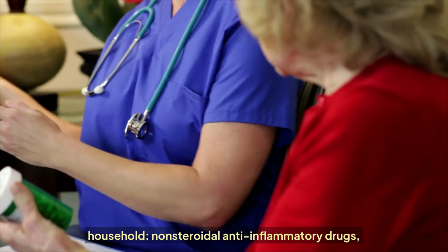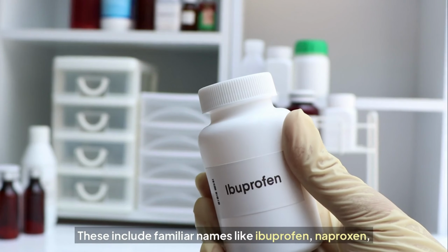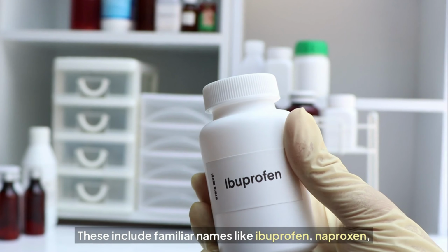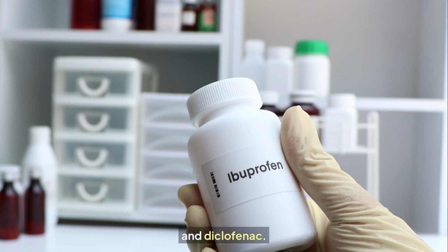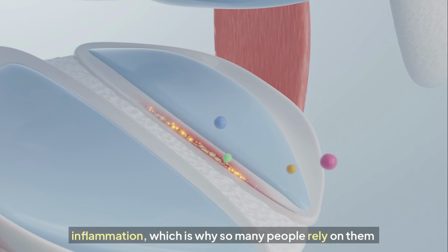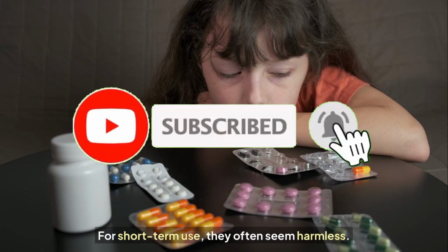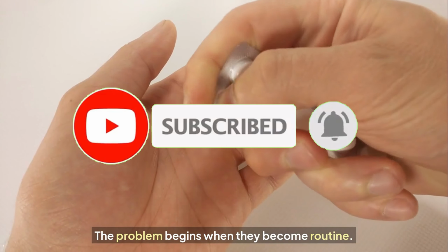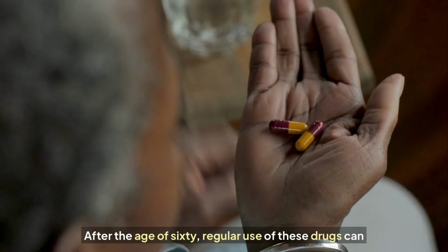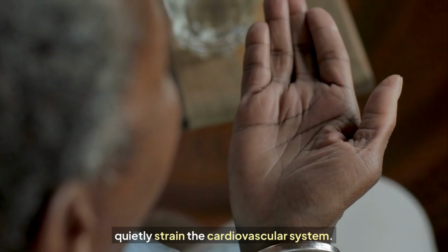Non-steroidal anti-inflammatory drugs, commonly known as NSAIDs. These include familiar names like ibuprofen, naproxen, and diclofenac. They're incredibly effective at reducing pain and inflammation, which is why so many people rely on them daily. For short-term use, they often seem harmless. The problem begins when they become routine. After the age of 60, regular use of these drugs can quietly strain the cardiovascular system.